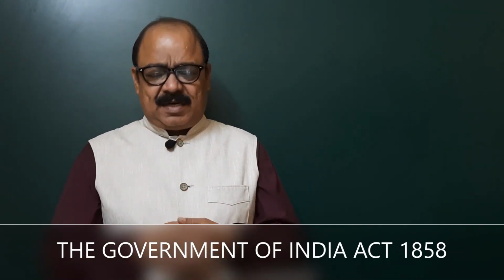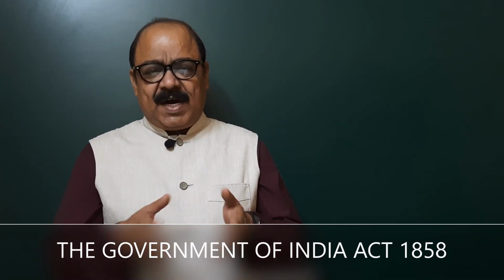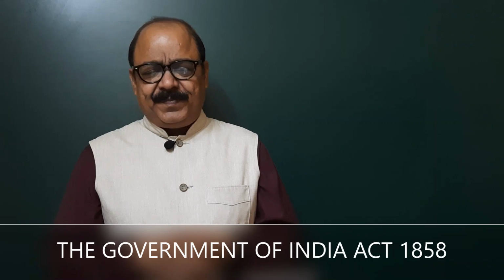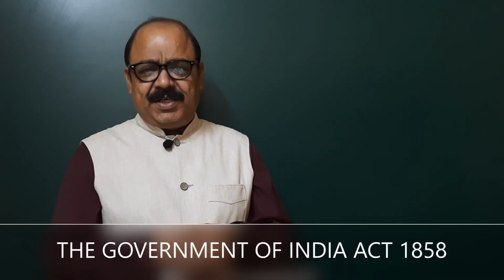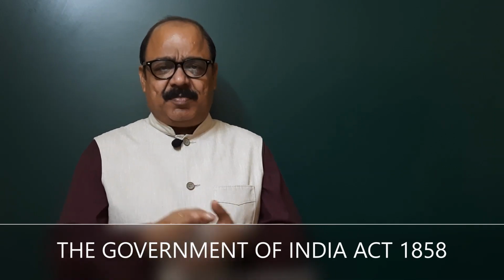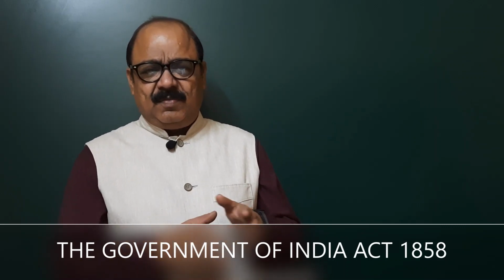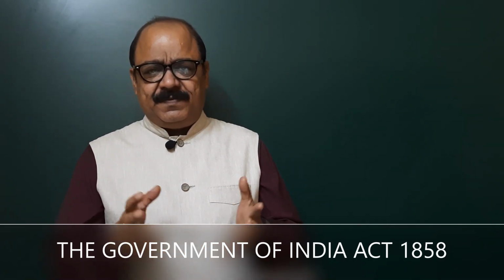The term Viceroy means on behalf of, means the Viceroy was ruling India on behalf of the Crown. This is clear, I think. Okay. So, Lord Canning was the last Governor General of the East India Company in India. And he was appointed as the first Viceroy of British India. I think this is also clear. This was under the provision of the Government of India Act 1858.